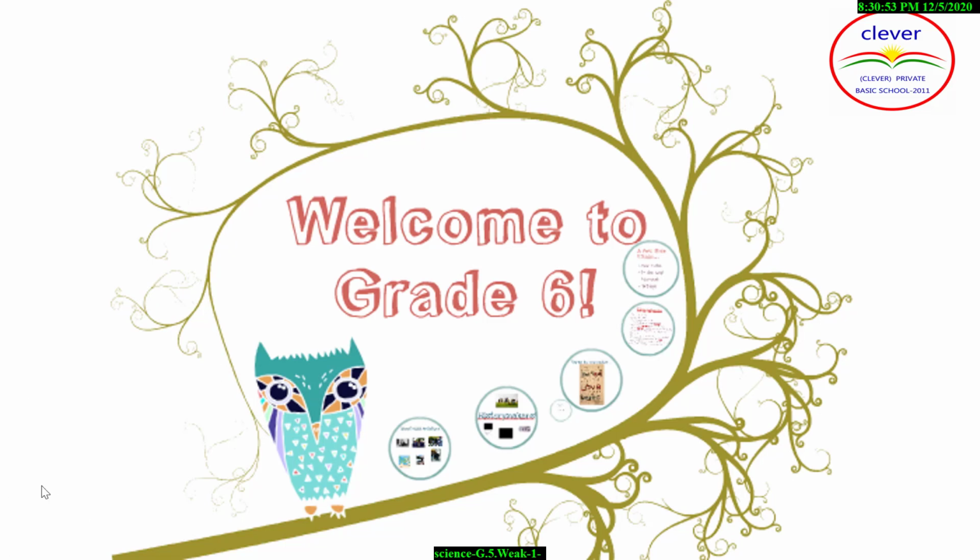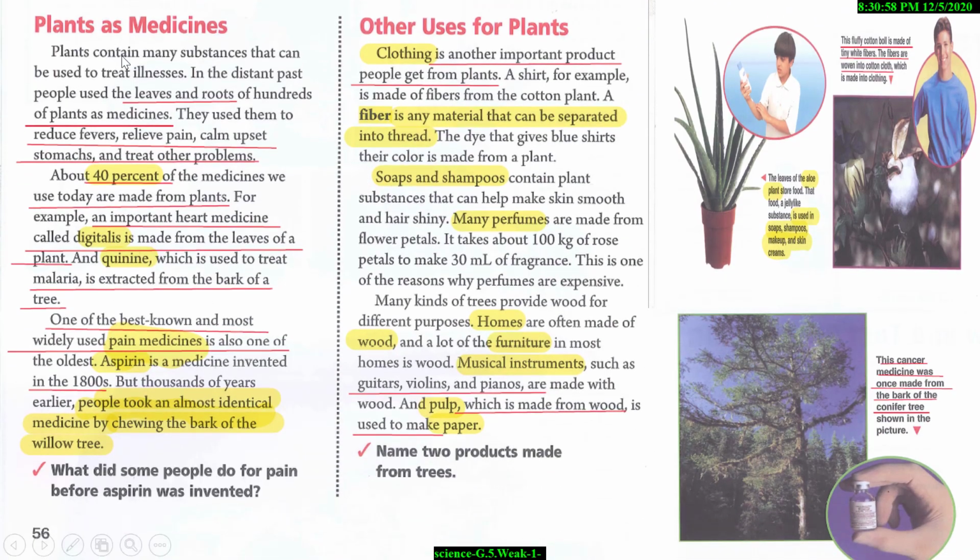We are studying the previous week's subject, plants as medicines, page 56. Plants contain many substances that can be used to treat illnesses. In the distant past, people used the leaves or roots of hundreds of plants as medicines. They used them to reduce fever, relieve pain, calm upset stomachs, and treat other problems.